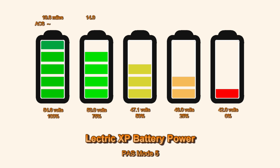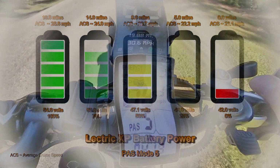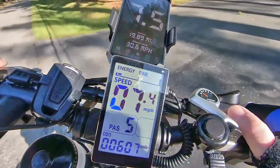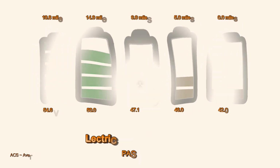While conducting this test ride, I kept the bottom readout on the XP's controller LCD screen on the voltage setting. At depletion of battery power, 42 volts, the error message E6, low voltage protection, would appear for a brief second, and the bottom readout would change to the overall mileage odometer setting.